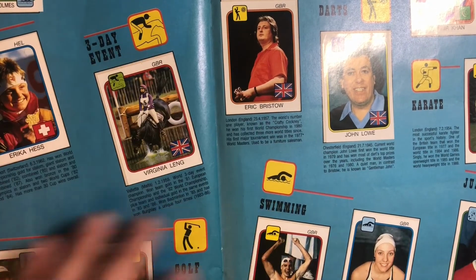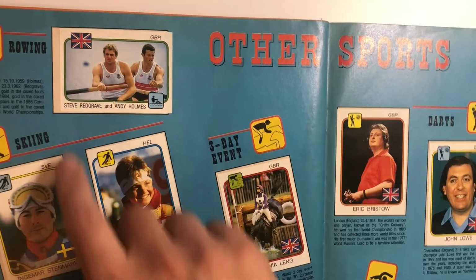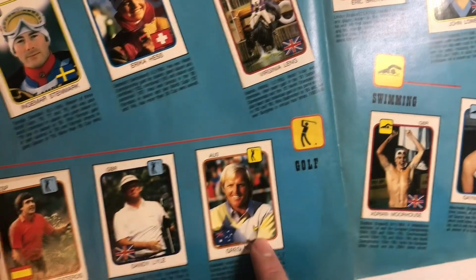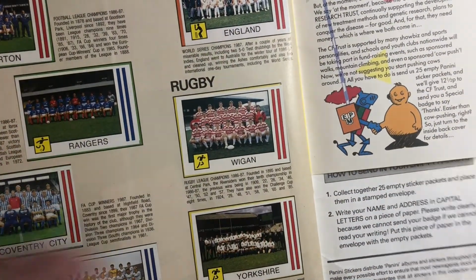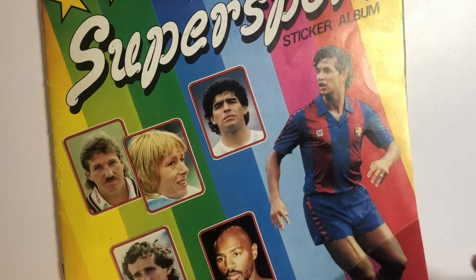All right, and then here's some other sports. Literally other sports. You got rowing, skiing, 3-day event, darts, squash, judo, swimming, golf. Greg Norman. All right, and then there's some team stickers and stuff. So that is it. Pretty cool stuff there. So again, this is the Panini Super Sport.